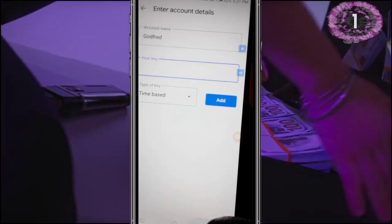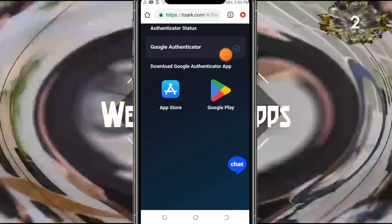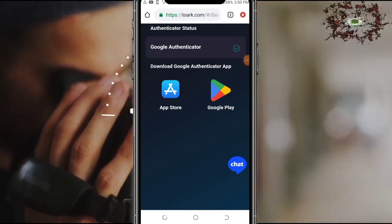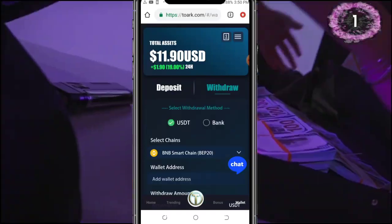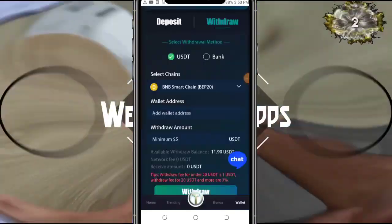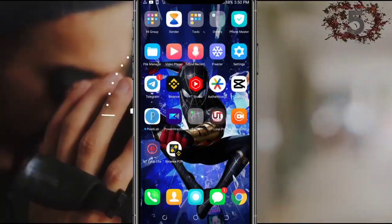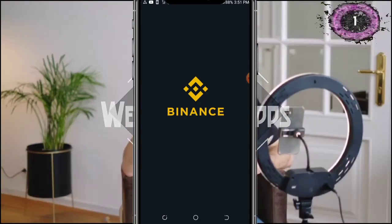After that, they're going to send you a code, right? So you need to enter that code on that website. As you can see, it is marked. So you have linked this app with this, and it protects your account. After doing that, you need to go back here, click on withdraw, and then type in the address we want to send our money to: the USDT address on our Binance account. So we need to go to Binance, copy this address, paste it in there, and then withdraw.